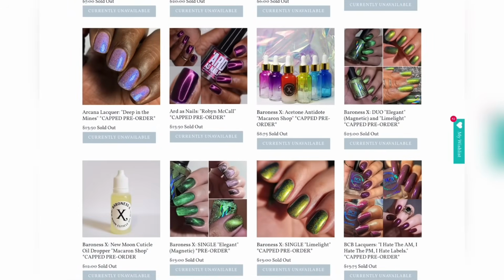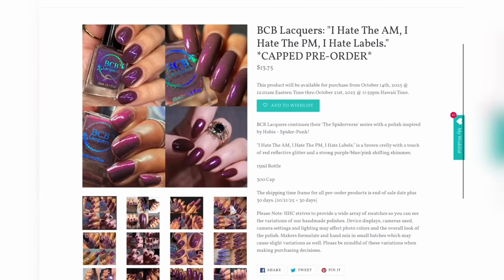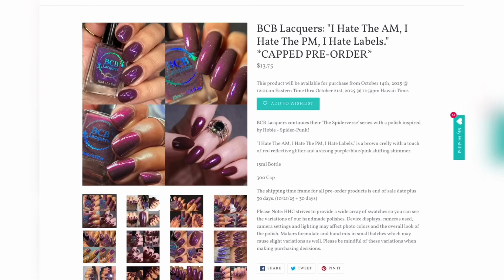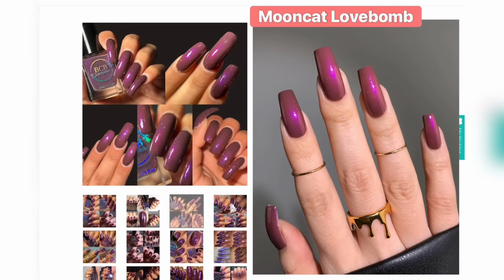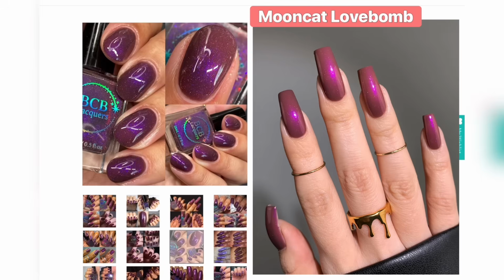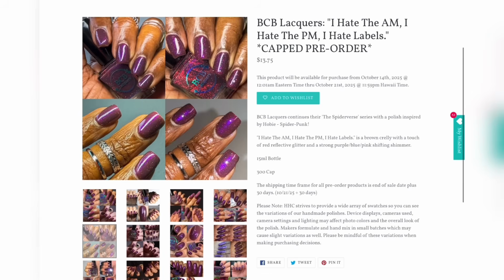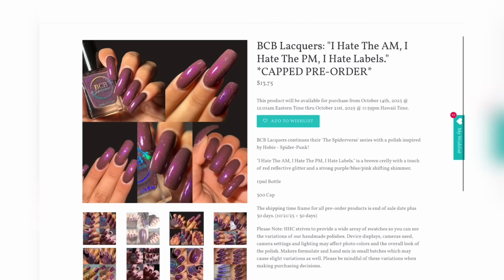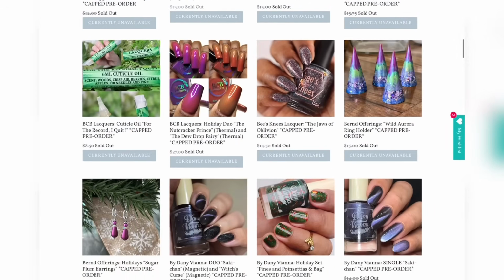And yeah, I'm not really interested in anything else. I mean, this BCB, I hate the AM, I hate the PM, I hate labels. This one is kind of giving Mooncat's, what is it? Love Bomb, I think, but this is a bit darker, but kind of in that same vibe, although this does have reflective glitter. I feel like it's a simple enough finish that we've probably seen other polishes even more similar to this. I wouldn't be surprised if there's a Linby that's similar to this. So yeah, I'm just not really feeling anything else here, so we can move on.